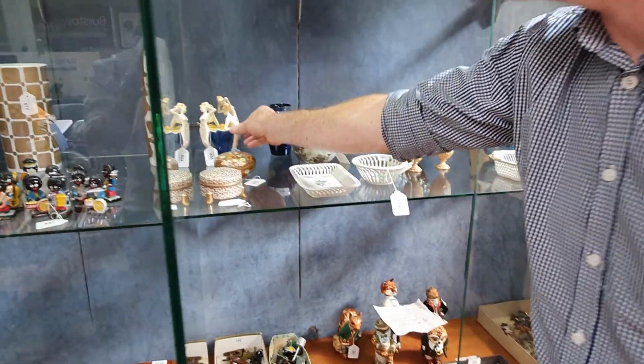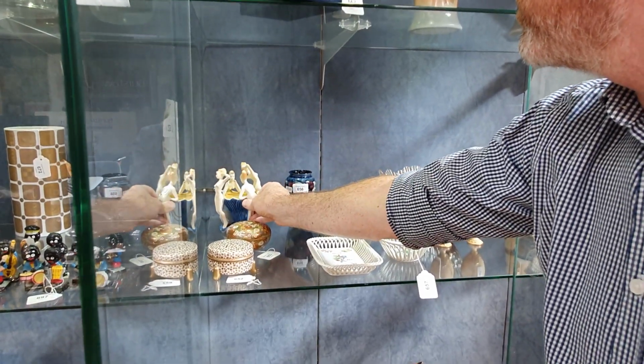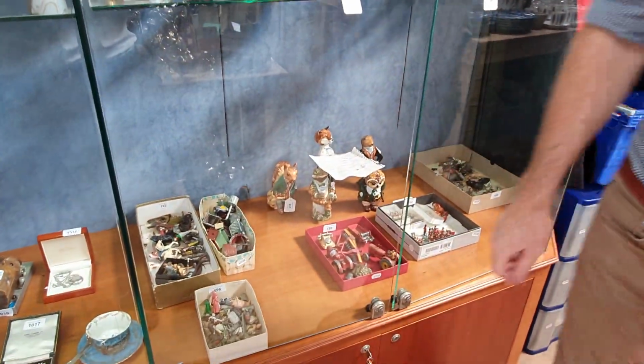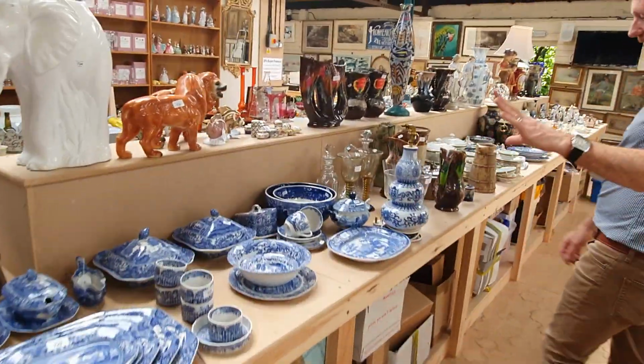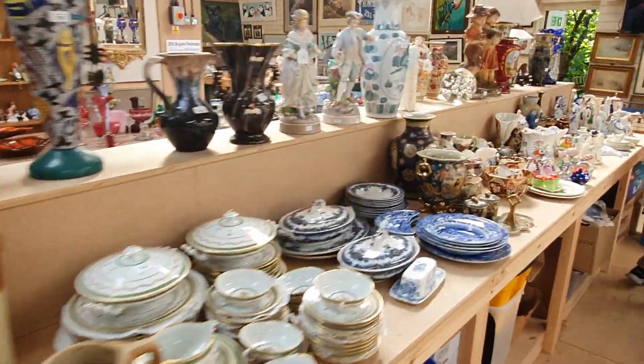Very nice. What's that? Some nice ceramics and glass this time actually. We'll just have a scan along the tables here as quickly as we can.